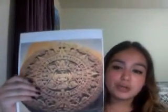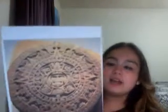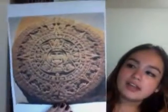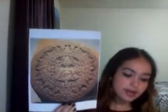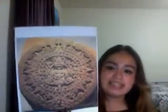This is a calendar stone, as you may have already seen. It's very well known. It's actually known as the sun calendar, just because it appears like a sun, like rays are coming out. The calendar stone is found in the Templo Mayor in Tenochtitlan, which is modern-day Mexico City, and it was of the Aztec culture during 1375-1520 CE.